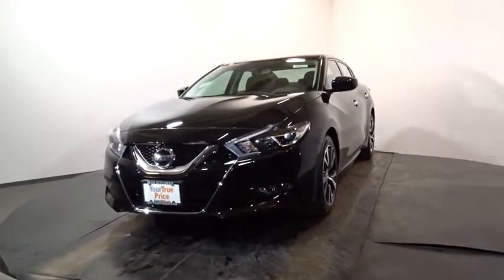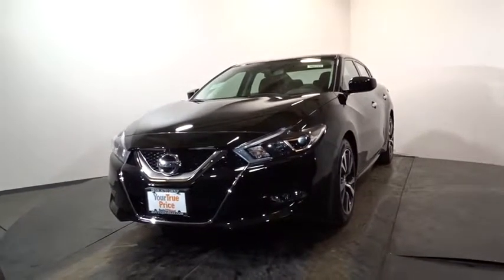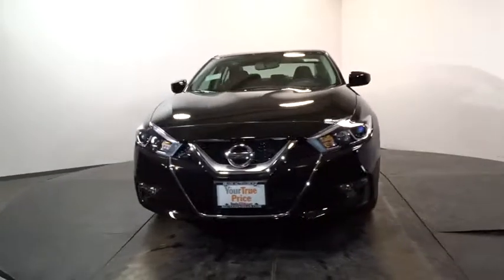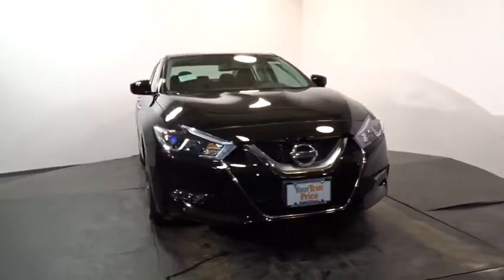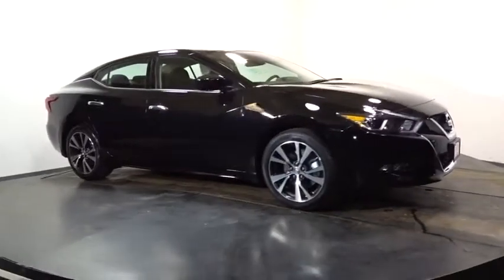2016 Maxima. Maxima offers elegance with an edge. The spacious interior provides refined comfort for up to 5 passengers. Advanced technologies such as Nissan intelligent key and push button ignition offer convenience and control. This vehicle has less than 100 miles.